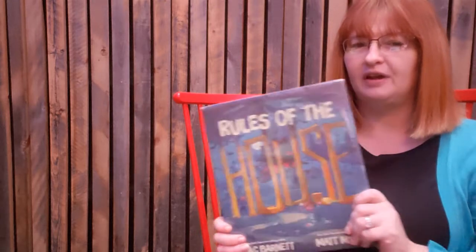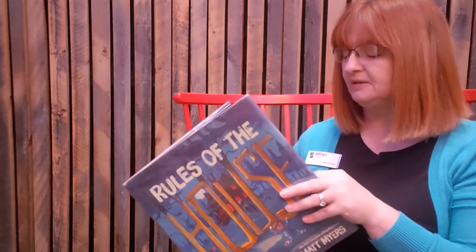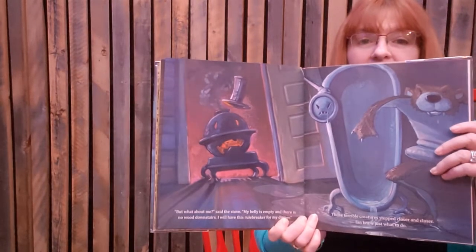Were you a little scared about the stove or the rug or the bathtub? I think it was the stove that kind of freaked me out. That stove had a weird little face, like he was mad, don't you think? Let me see if I can find what I'm talking about. That one right there. That was a little spooky for me.